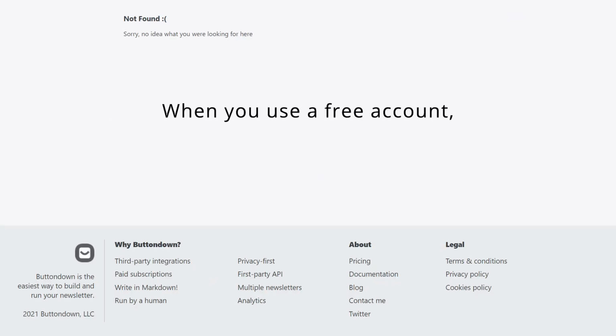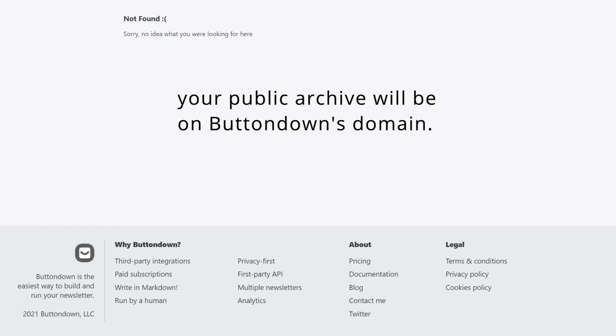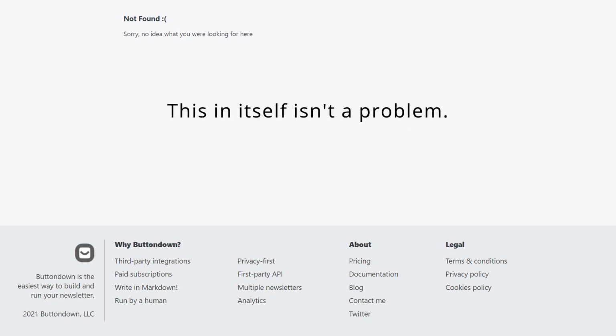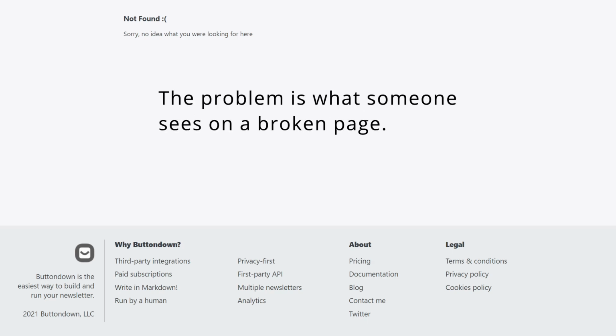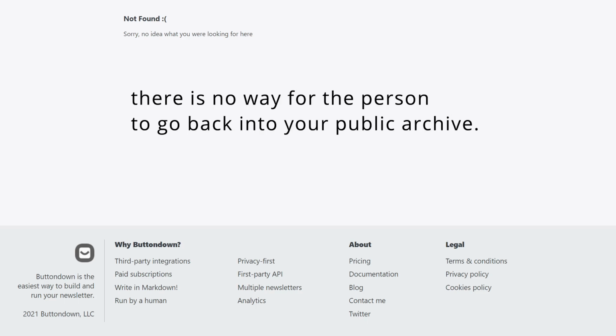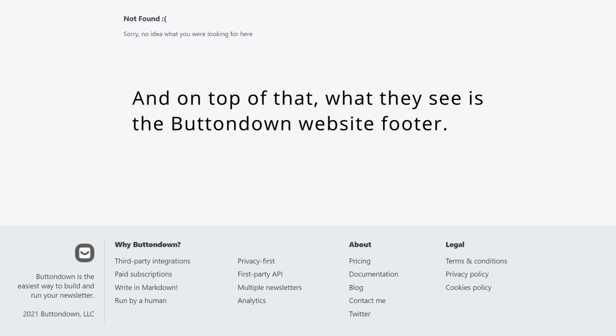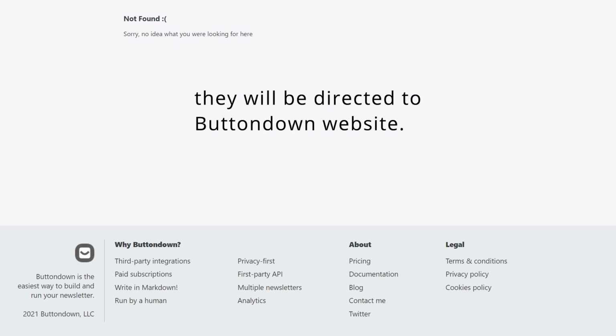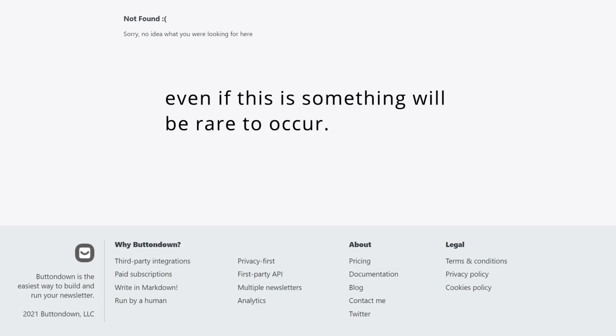When you use a free account, your public archive will be on Buttondown's domain. For example, buttondown.email/newsletter name. This in itself isn't a problem. The problem is what someone sees on a broken page. Let me show you. As you can see on the screen, there is no way for the person to go back into your public archive. And on top of that, what they see is the Buttondown website footer. This means that if they click on one of those buttons, they will be directed to the Buttondown website. This isn't a thing I appreciate, even if this is something that will be rare to occur.